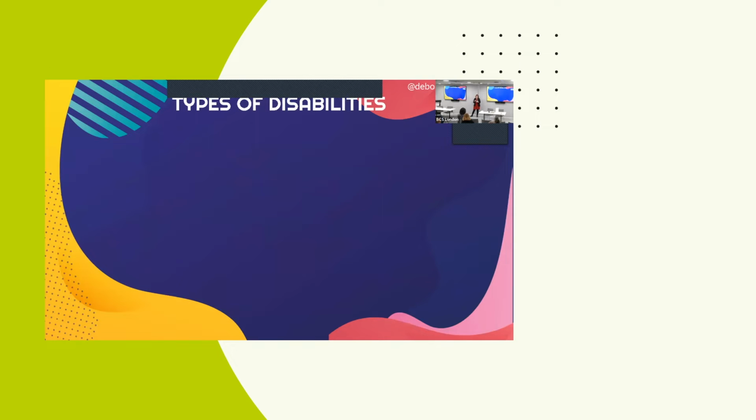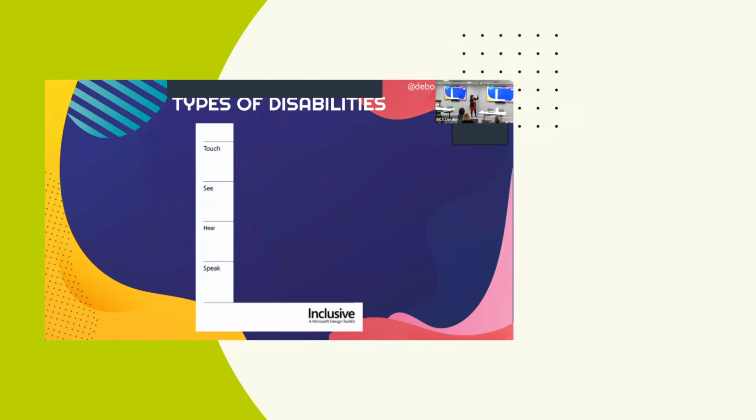So, types of disabilities. Microsoft have got a really great chart, table, diagram, whatever you want to call it, from their inclusive design toolkit, which breaks down disabilities, which makes them a bit easier to think about. So it breaks them down into senses. So we've got touch, sight, hearing, and spoken word. We've also got permanent, temporary, and situational. And I'll come on to examples of those, and they'll make a bit more sense in a minute. And I also feel like it's important to add that you've also got major and minor as well, which can affect your ability to access digital content online.